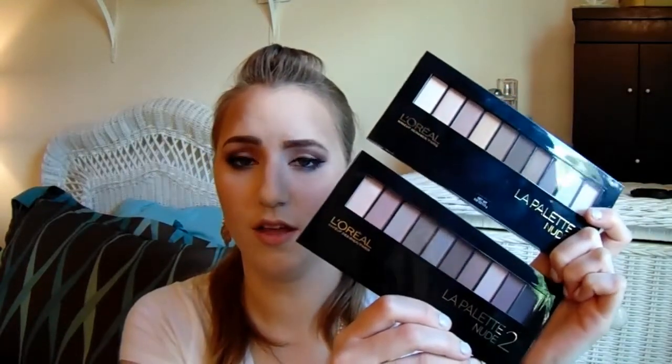They're the new La Palette Nude palettes that L'Oreal launched this year, and I found out last year that they were gonna launch this year, on Instagram, Twitter, and the blog I follow. So yeah, that is what I found out about. I'm so excited to break into those. I'll do a full review on them.